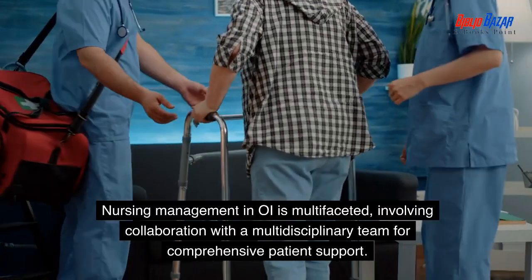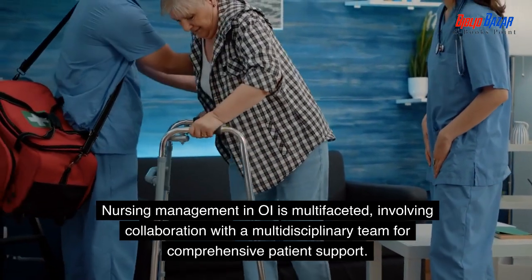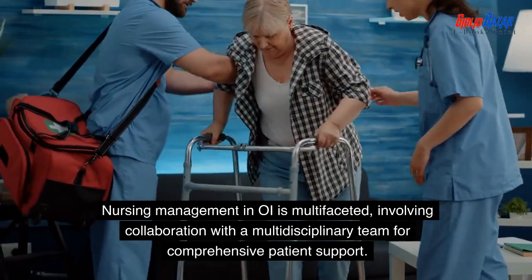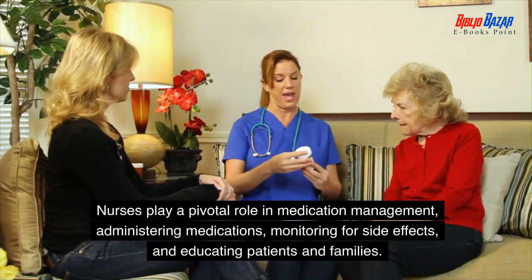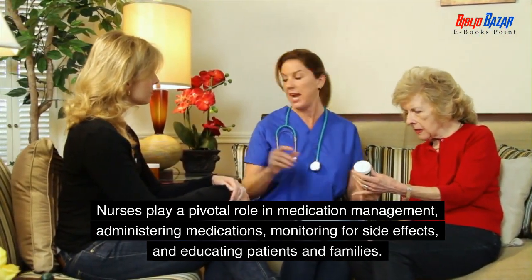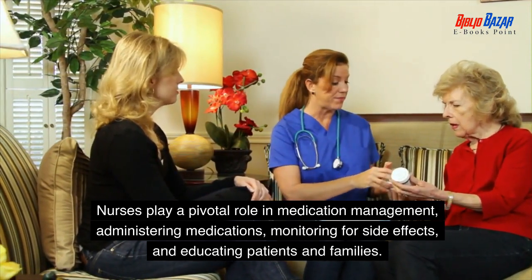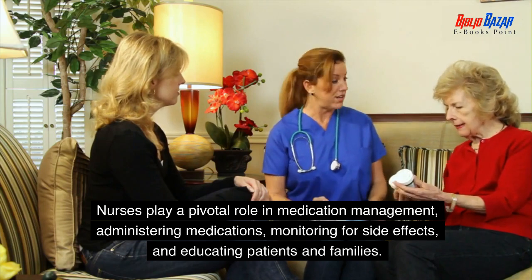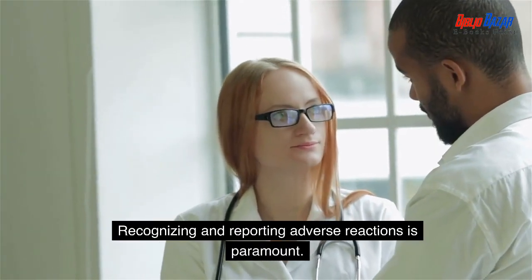Nursing management in OI is multifaceted, involving collaboration with a multidisciplinary team for comprehensive patient support. Nurses play a pivotal role in medication management, administering medications, monitoring for side effects, and educating patients and families. Recognizing and reporting adverse reactions is paramount.